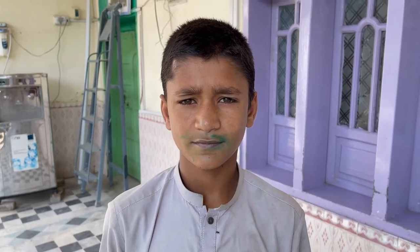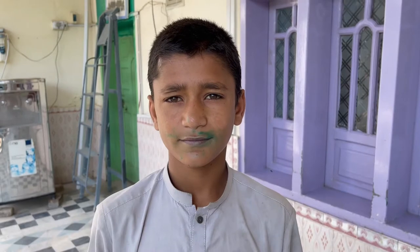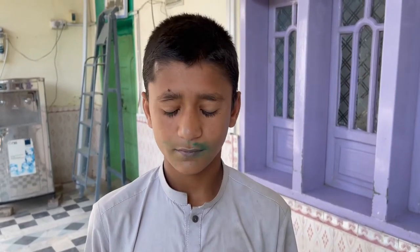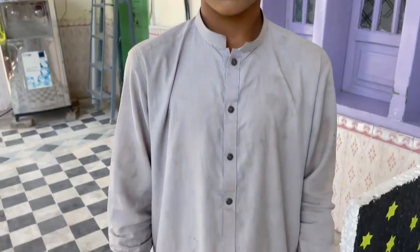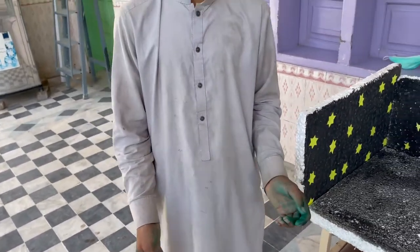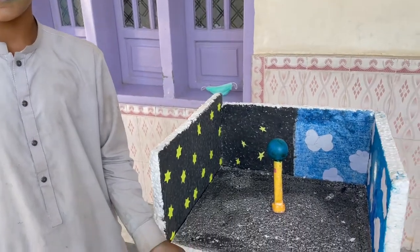This is one of our students. He has been working on a science project where he was asked to illustrate how day and night works. So he has done, as you can see from his face and hands, it's all colorful, white, but you should see what he has done. So this is the actual project.